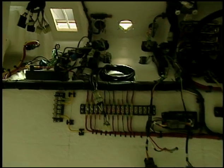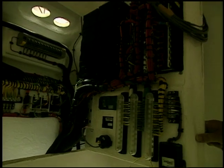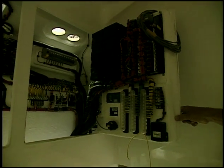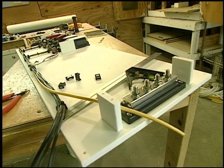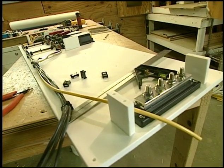So what we do here is we build one-piece harnesses that go right from the switch and terminate, whether it's at the pump or whatever the electrical device is. Even if on the line we cut a harness shorter than it should be, we won't splice anything in. There are no splices on any of the harnesses we make here. We'll actually pull the entire wire out and redo the entire harness.